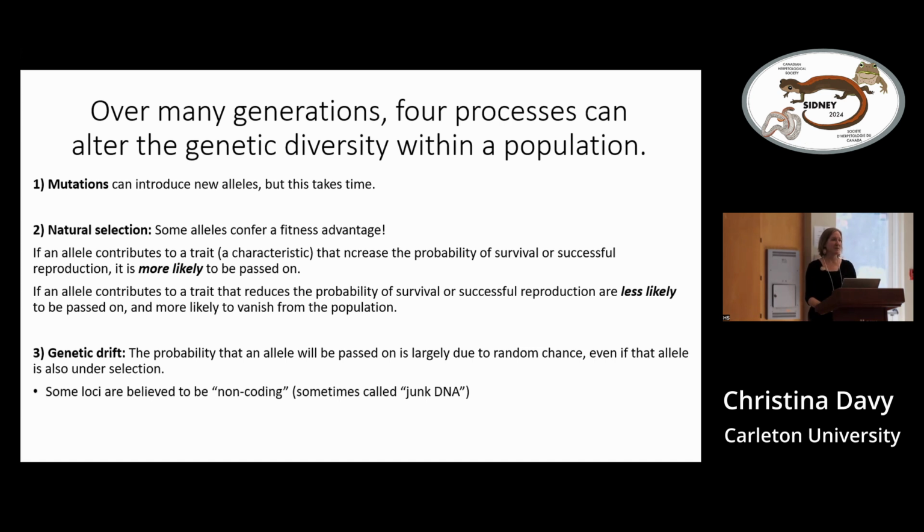Remember that some of the loci in everybody's DNA are believed to be non-coding. This is sometimes called junk DNA. This is a topic of great debate, and we're not having that debate here. I'm just letting you know.